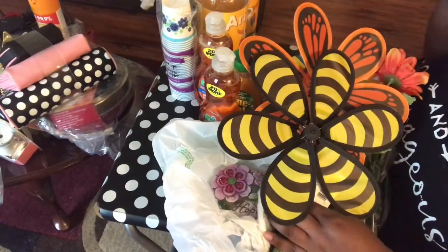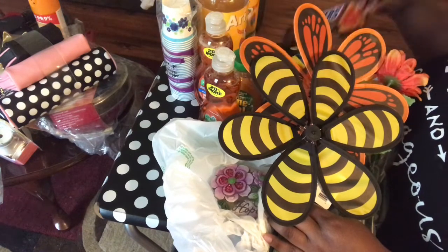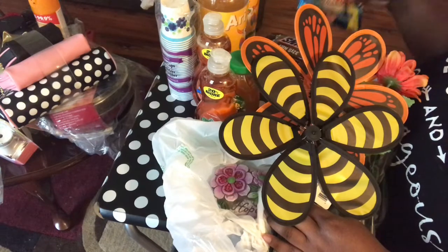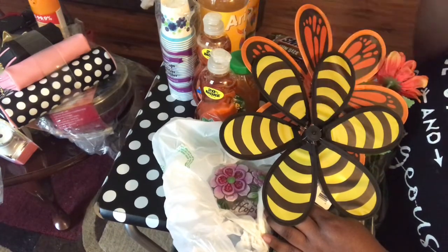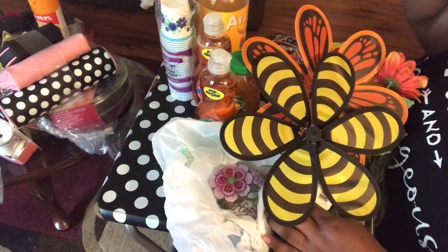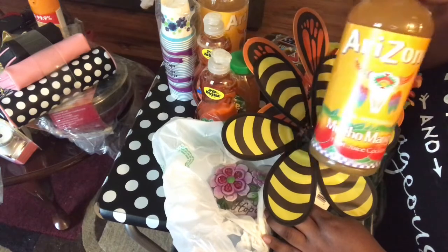And I picked up a pack of miniature Snickers for the kiddos. And I also got a pack of the cookie Twix, cookies and cream Twix. And I picked up two of the Muncho Mango Arizona drinks for a dollar. Got two of these.